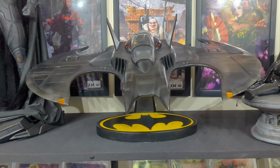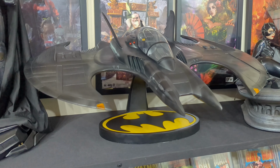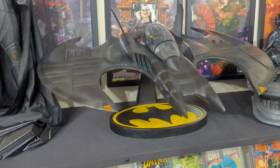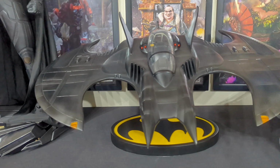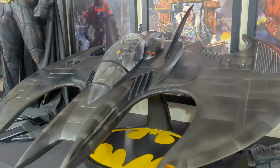It's a very simple construction. It's got a solid steel base. It does mount on the wall, and it does have light up features. It plugs into the wall via an included adapter, but right now it's displayed with no lights.